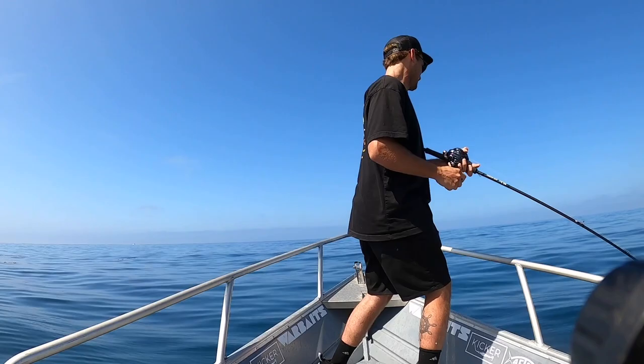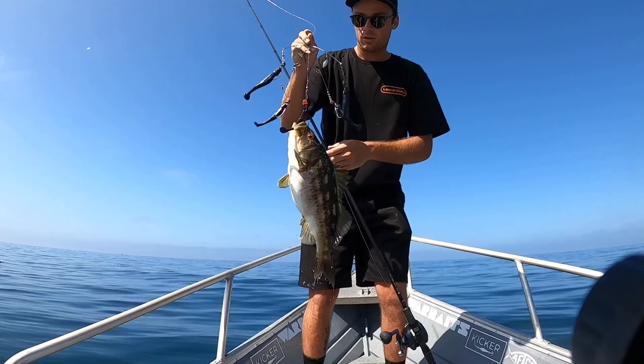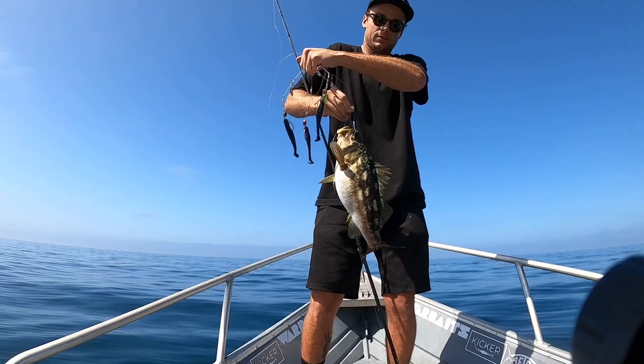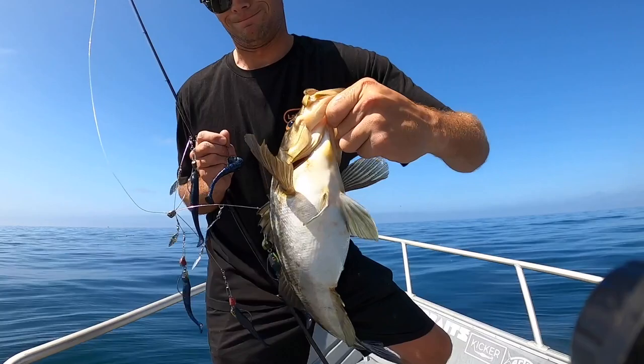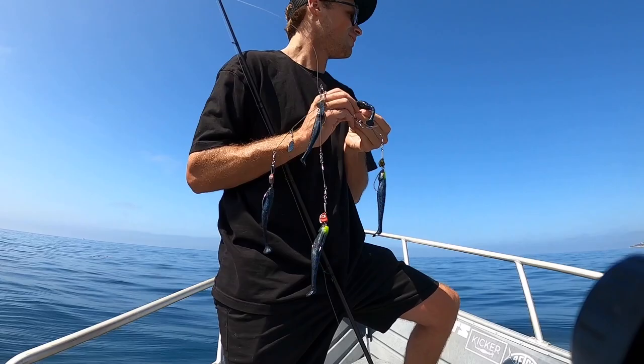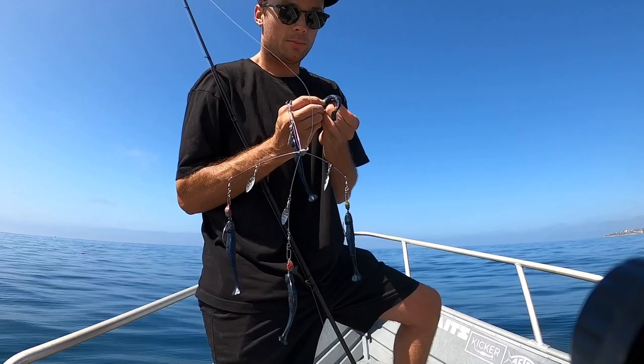There's like 100 bass this size in there. Oh. Pulled up on a spot of foaming calicos. Look at how fat he is. He's been eating. There's so much bait in the water. Big belly on him. There's like 100 with that one. It came up literally from all angles of the water. That was crazy.